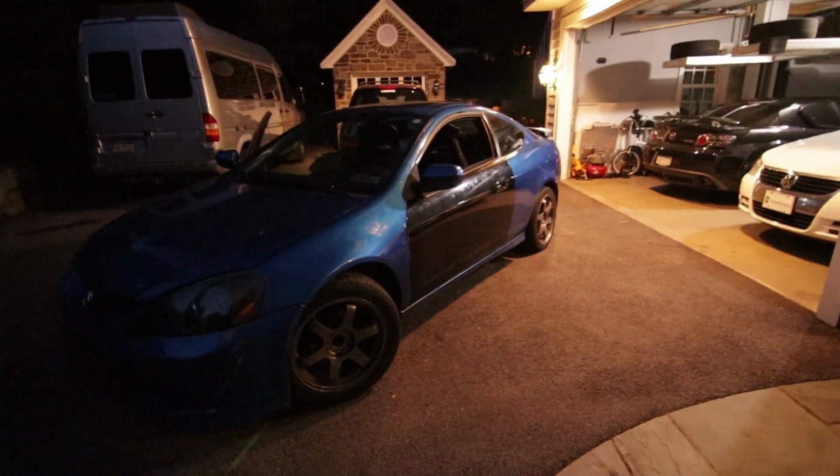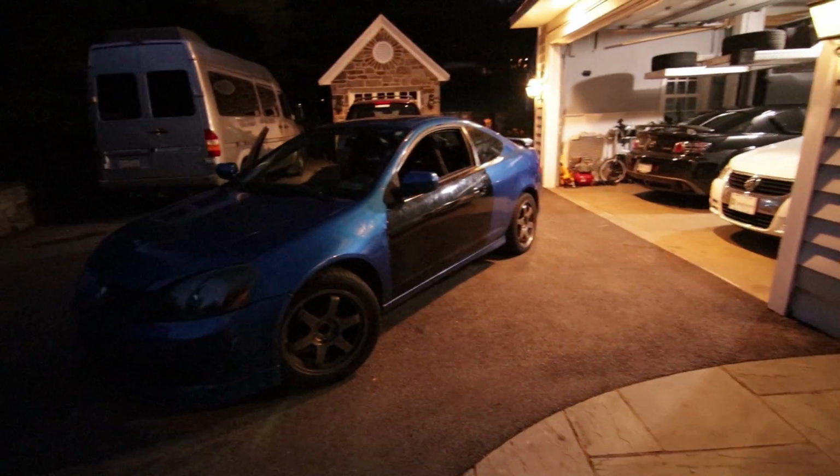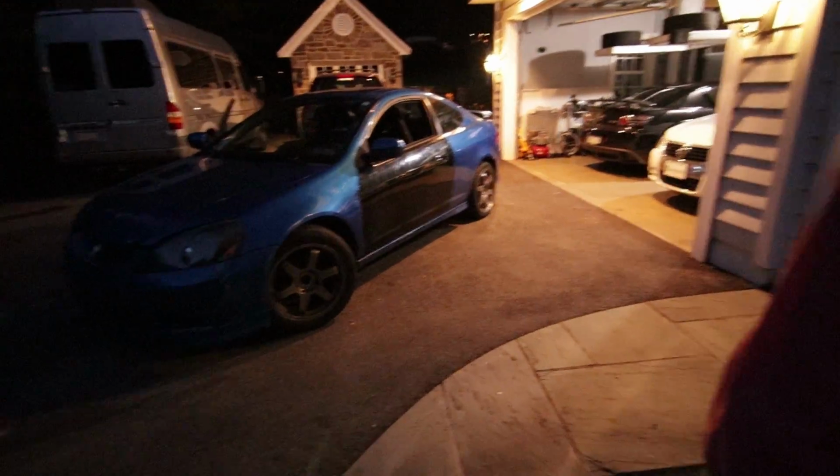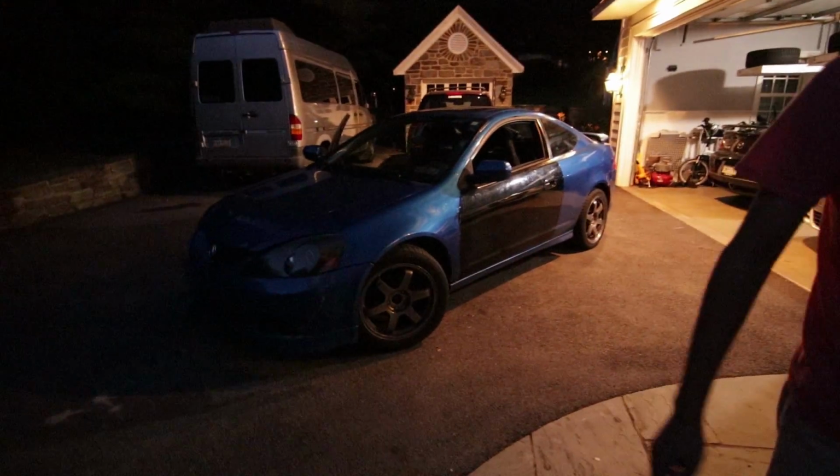No, I just need a hood, a fender, a bumper, and a new car. Which is never going to happen. So this is what he's going to have until he crashes it again and then gets a new car. Never. Honestly.